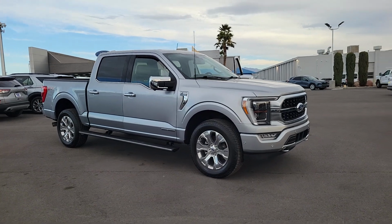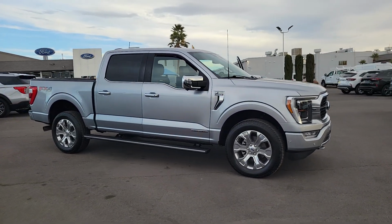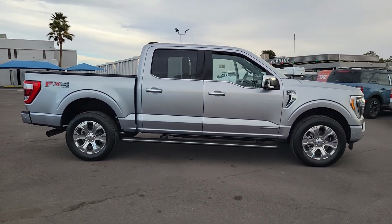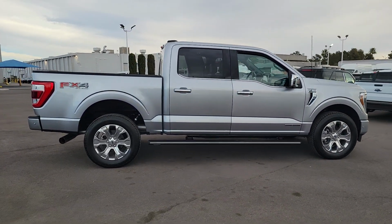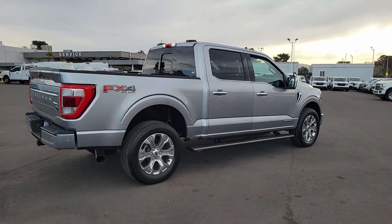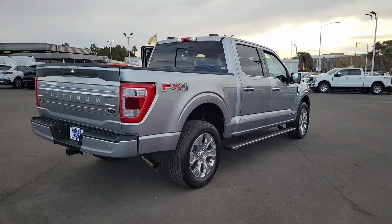Get a feel for the 2021 Ford F-150. With less than 5,000 miles on the odometer, this vehicle provides excellent value. Enjoy a new level of ease and confidence, whether at work or play, when you're in this F-150.